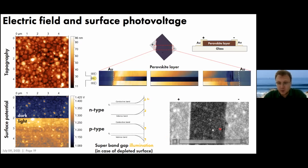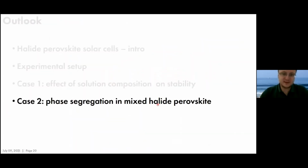They are very mobile, and on this in situ imaging, you can see a wave of material depleted from the negative electrode and accumulation near the positive electrode. This is halide migration, and the perovskite becomes self-doped. This side is N-type doped, this is P-type doped, and when we shine light on the material, you can see that there is a different sign of step in potential. This effect was removed from the movies. Now, the second case is phase segregation in mixed halide perovskite materials.